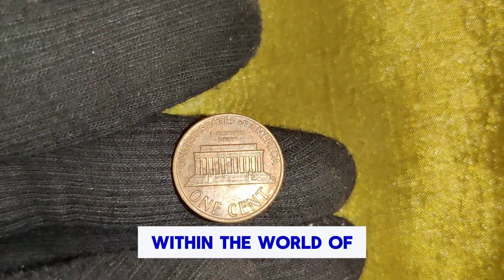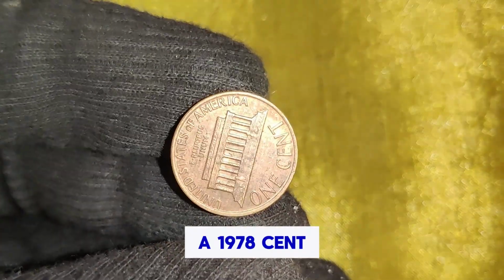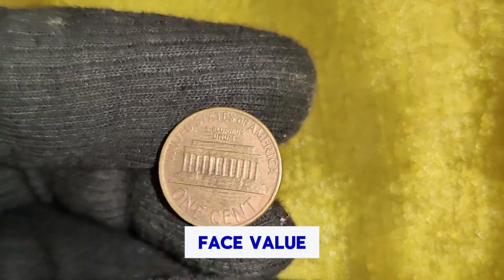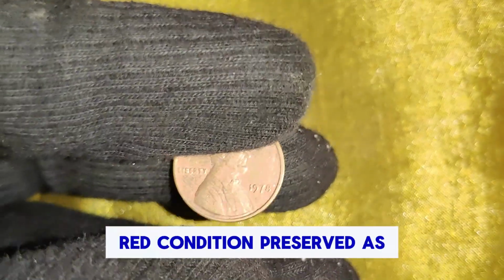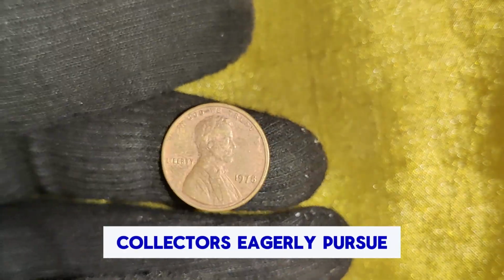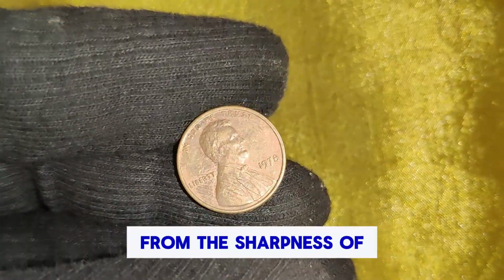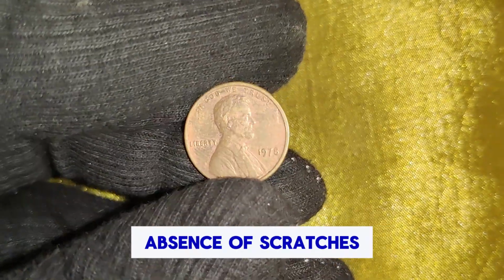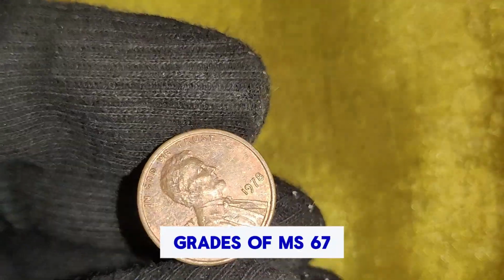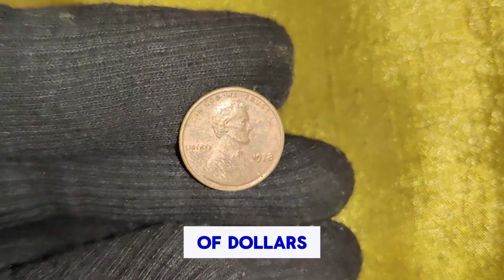denominations of currency. Within the world of coin collecting, the search for perfection is relentless. A 1978 cent in average circulated condition might be worth only face value, but one in pristine mint state red condition, preserved as if it had just left the press, becomes a gem that collectors eagerly pursue. Professional grading services examine every detail, from the sharpness of Lincoln's portrait to the absence of scratches, bag marks, or discoloration. Grades of MS-67 or higher are rare, and when such coins appear, they can command thousands of dollars.